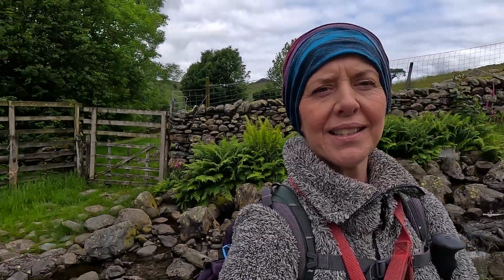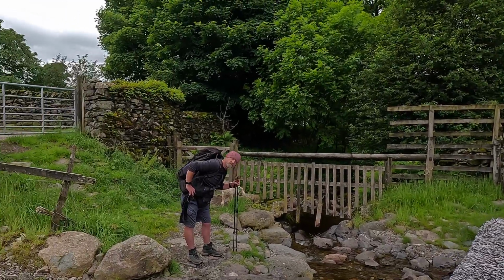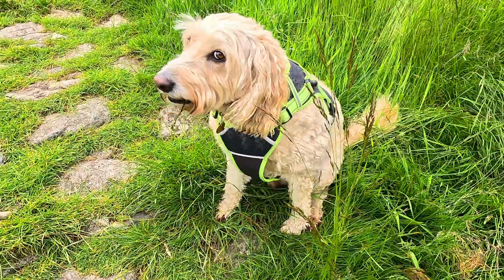And now we're actually going to traverse along to Blea Tarn and then up a random way, I don't think there's much of a path, up onto Coldbarrow Fell and eventually Ullscarf. And then we're going to head down and back to Watendlath. So that's our circular route today, about 7 miles. There's Andy, say hi.